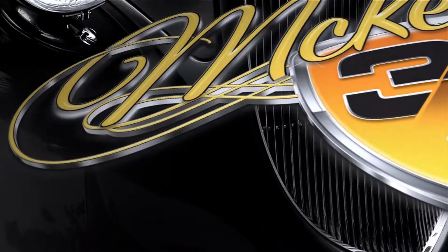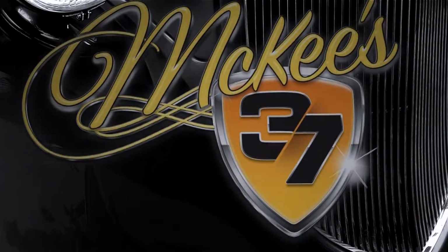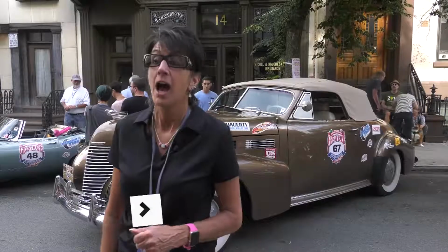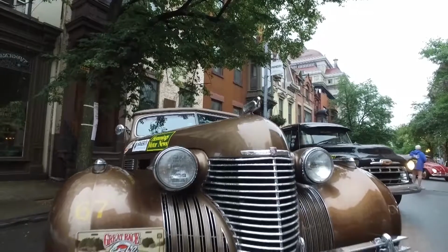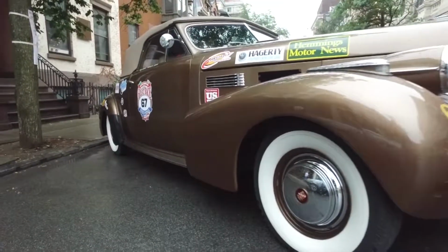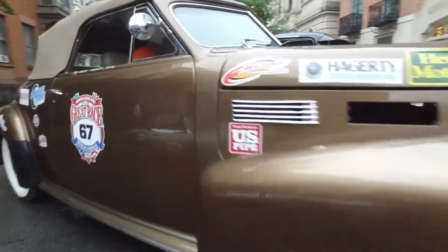This week's pick of the show, presented by McKees37.com, is a 1940 Cadillac Convertible, driven by husband and wife team Mary Beth and Tag Lewis. I have to say, with this car, three on the tree is a lot easier than the 1968 Camaro I used to drive. It was a lot easier for me to downshift to the next gear and keep that speed better, and I think that's why we did better today.